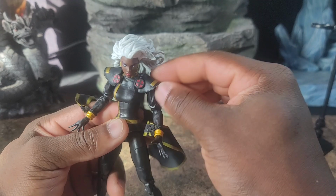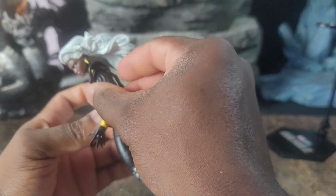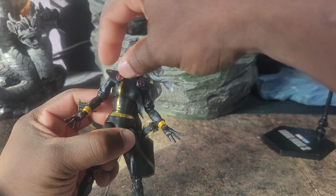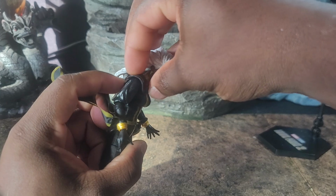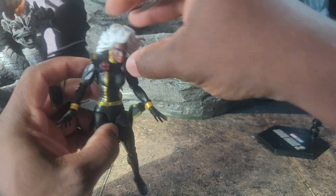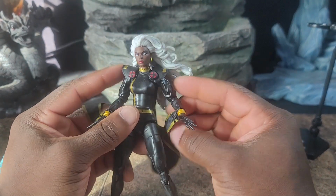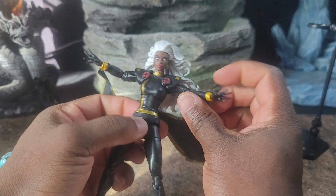Now, as far as her shoulder pads go, you can see that the shoulder pads are not connected to the shoulders. It's connected to the body, the torso. And it's connected here, as you can see, with the cape as well. So I thought that was pretty good that they did that and not put it on the arms right there. So that's pretty cool. So as far as the figure herself, she can do an easy T pose right here.